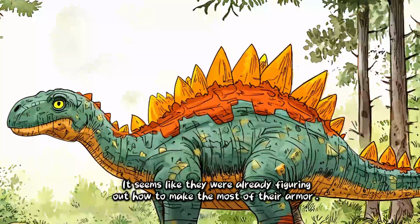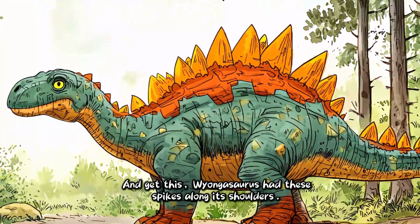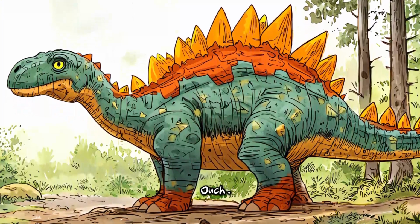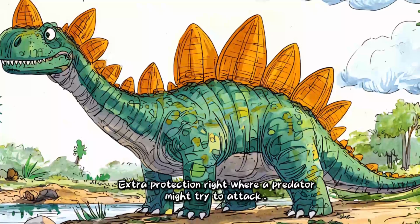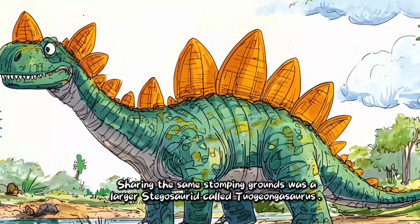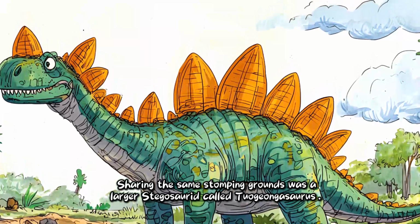You're absolutely right. It seems like they were already figuring out how to make the most of their armor. And get this, Wuerhosaurus had these spikes along its shoulders. Imagine that. Ouch. Extra protection right where a predator might try to attack. Exactly. But Wuerhosaurus wasn't alone. Sharing the same stomping grounds was a larger stegosaurid called Tuojiangosaurus.